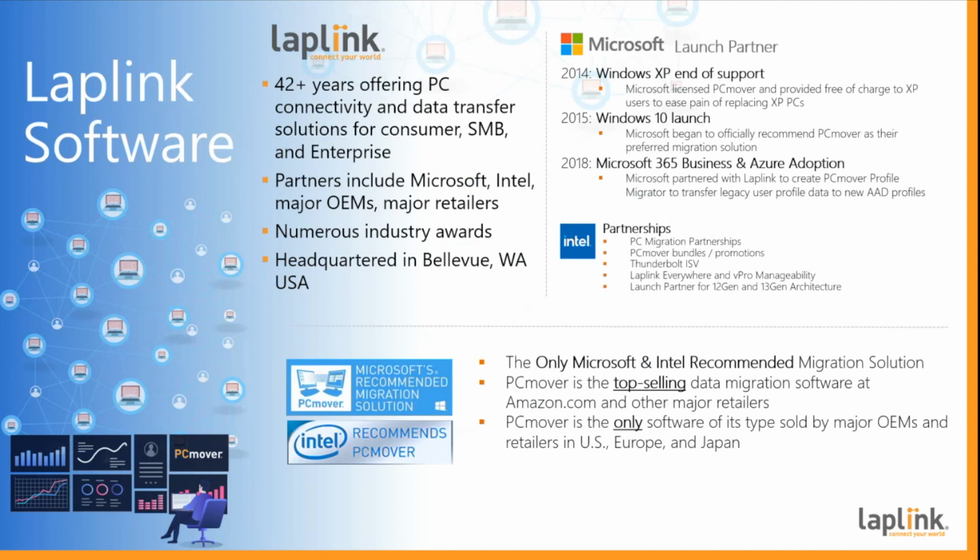We're actually a 42-year-old software company in Bellevue, Washington. And yeah, 42 years, that makes us one of the oldest software companies around. I think Microsoft and Adobe are a little bit older, but we do have a lot of experience in any kind of file transfer, remote control, migrations. And over the years, we have worked with Microsoft, Intel, all the major OEMs and the major retailers, not only in the US, but worldwide.